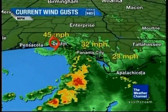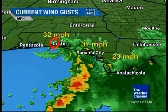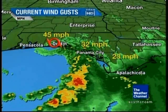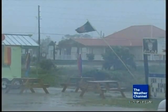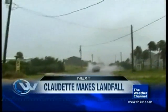Tropical Storm Claudette now pounding the Florida Panhandle, making landfall right now a little west of Destin, Florida. So watch out there in the Destin Harbor area and points eastward. That is where the worst of the wind and heavy rain is. Torrential amounts of rain, about a half foot in some spots. We'll let you know how much more you could be seeing as Claudette moves inland on your Monday. So keep it tuned right here to the Weather Channel for live coverage.